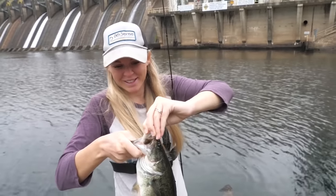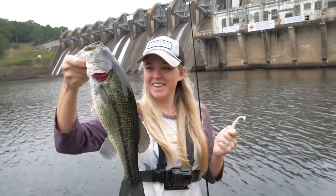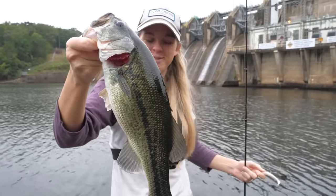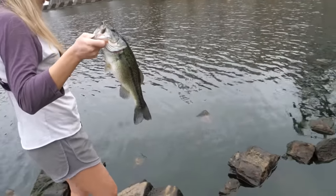I'm hardly able to make a cast because you're just consistently reeling them in. That's another big one. Another like 2.5 pounder, just stocky. They're up here feeding on shad below the dam. Beautiful. That's amazing. Such a beautiful color. Yes. Okay, we gotta get back out there. This is so much fun.